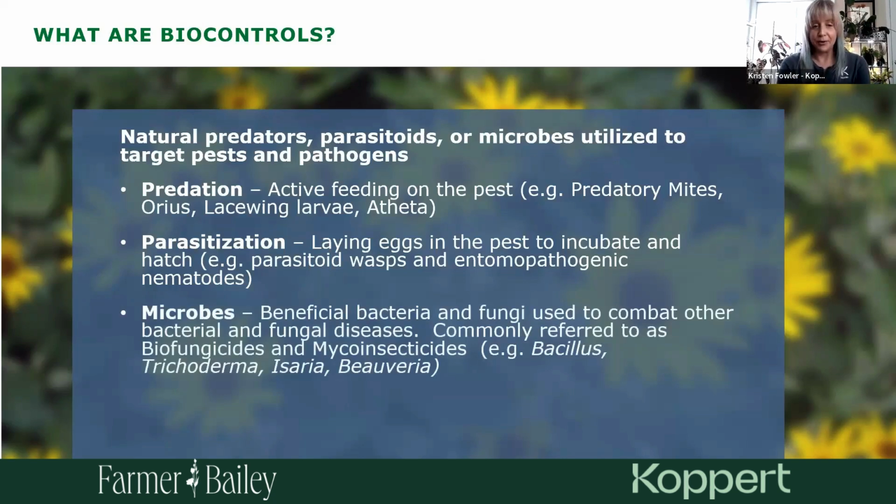We talk about microbes. So beneficial bacteria and fungi that are used to combat other bacterial and fungal issues is essentially like fighting fire with fire. So they're both competing for that territory. So it's battling against one another. We refer to them commonly as biofungicides and mycoinsecticides, which you can break those words apart and realize that it's a biofungicide using a biological product, or an insecticide that is using a beneficial fungus.